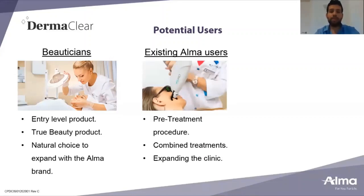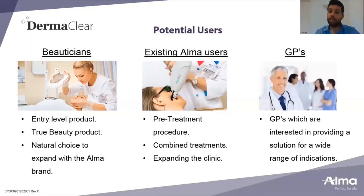The second sector is existing Alma users. We have clinically proven that conducting a DermaClear treatment prior to more advanced energy-based device treatments such as lasers or IPLs significantly increase the efficacy and the results of the treatments. So we're looking to add this system as a pre-treatment procedure to combine treatments, and for those clinics that are interested in expanding their clinic, expanding their portfolio, and being able to offer a wide range of solutions for a wide range of indications. The third sector is GPs, which are interested in providing a solution for a wide range of indications, and again, expanding their portfolio in their clinic.